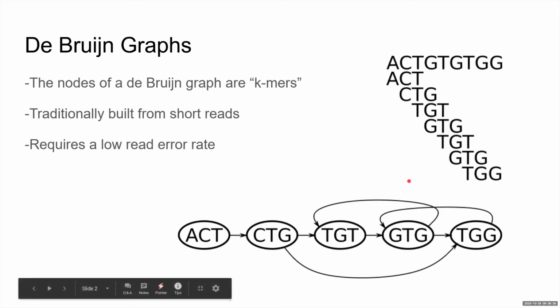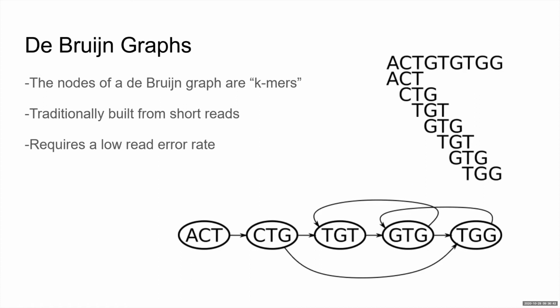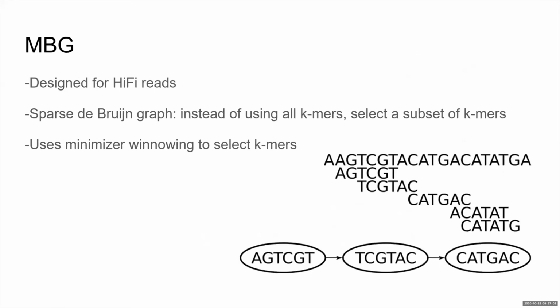De Bruijn graphs have traditionally been built from short Illumina reads. The reason for this is that de Bruijn graphs require a low read error rate, so CLR and ONT reads are usually not used with them. But now that we have HiFi reads, which have long read lengths and low error rates, we can again use de Bruijn graph based methods. For this reason, we implemented MBG, which is a tool for building sparse de Bruijn graphs designed specifically for HiFi reads. And we used MBG as a part of the telomere-to-telomere project to assemble some of the most difficult repeat regions in the human genome.